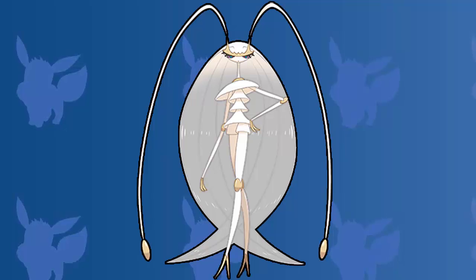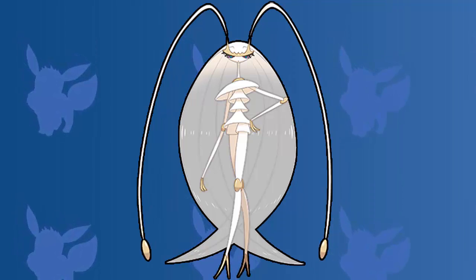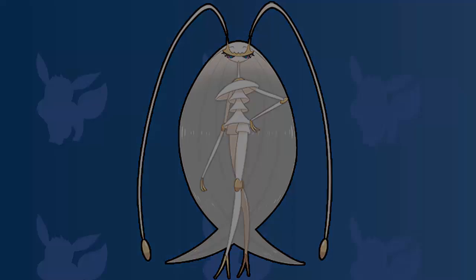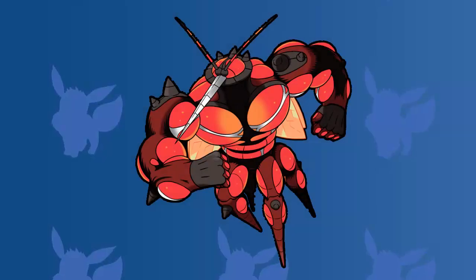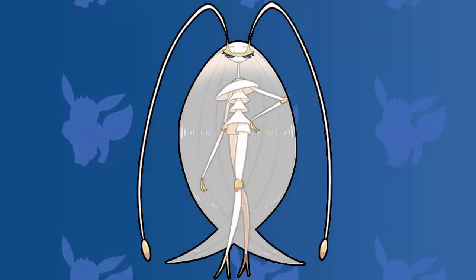Ferramosa has long, thin legs suited for running and kicking, with golden pads at the joints. Its feet consist of two twin-like structures, rather resembling high-heeled shoes. Now, just like Buzzwole, Ferramosa is a dual typing of Bug and Fighting. And fair enough, I can see why Buzzwole has this typing. It's buff as hell. But Ferramosa?